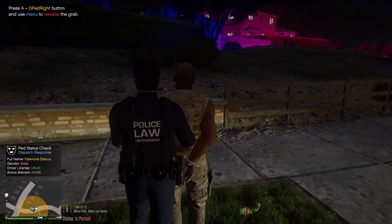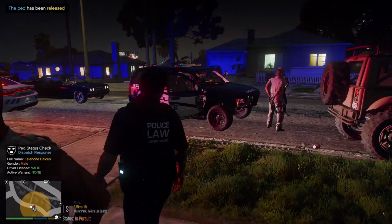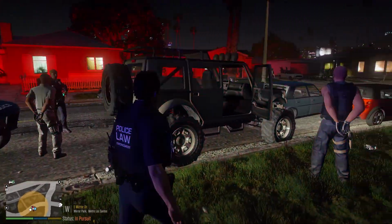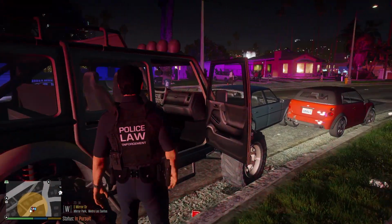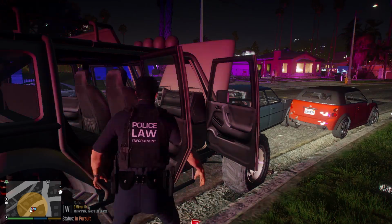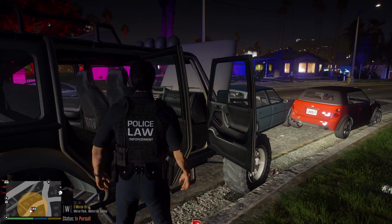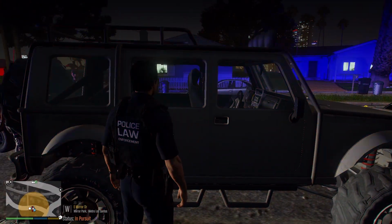Alright, that siren's getting so annoying, guys. I'm sorry about that. Alright, I'm gonna search the vehicle, and then what we're gonna do is we're gonna get all of them on the same charges for eluding. And then they're all gonna share the sawed-off shotguns with scratched serial numbers. There's a shopping bag full of baggies of white powder. Looks like maybe some stolen tools out here too.